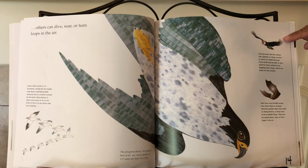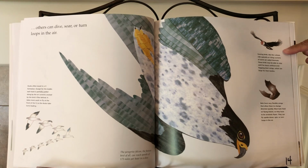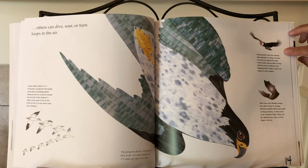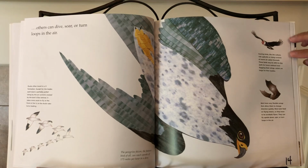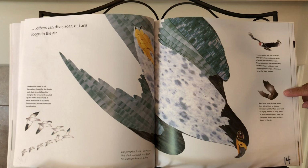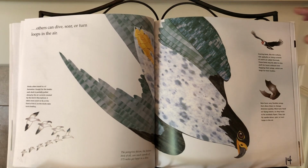Soaring birds like the vulture ride updrafts, or rising currents of warm air called thermals. These birds may be able to stay aloft for hours without ever flapping their wings, which are large for their bodies. Bats have very flexible wings that allow them to change direction quickly. Most bats feed on flying insects, so they have to be acrobatic flyers. They can fly upside down, spin, or turn loops in the air.